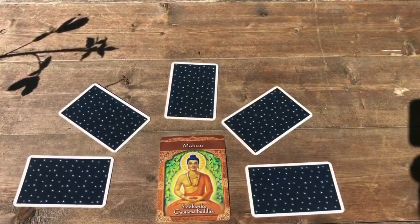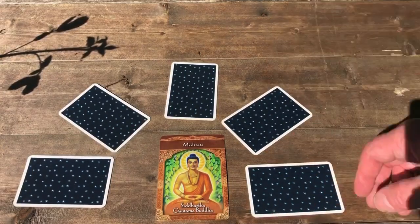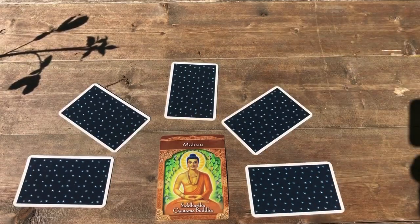Meditate. Siddhartha Gautama Buddha, Gautama, whichever way you want to say it. The message is the same, really, meditation. And you can see that Buddha there is surrounded by beautiful green foliage lit up by sunlight, and that lovely gold aura that's coming out all around him, particularly around his head.